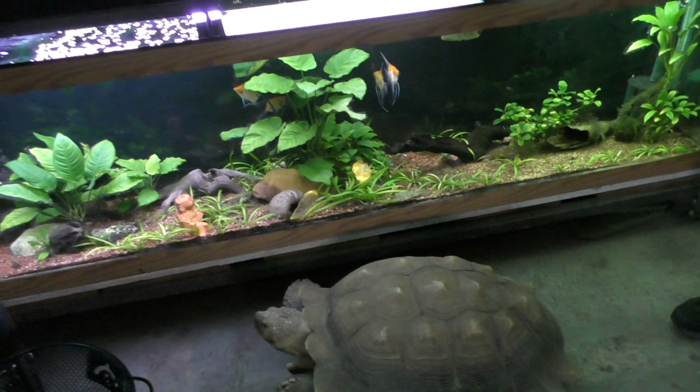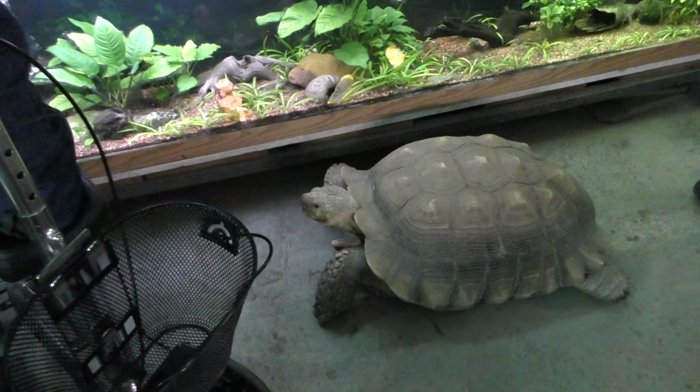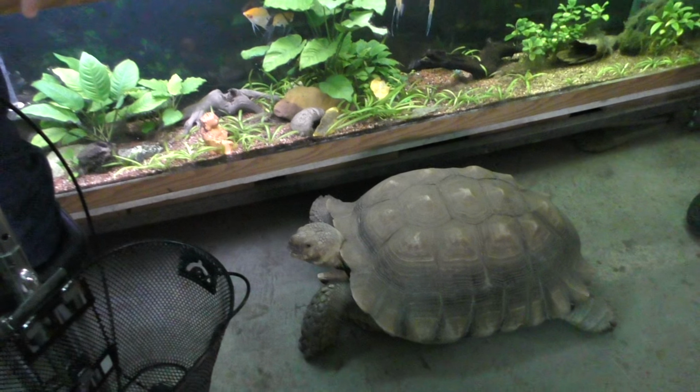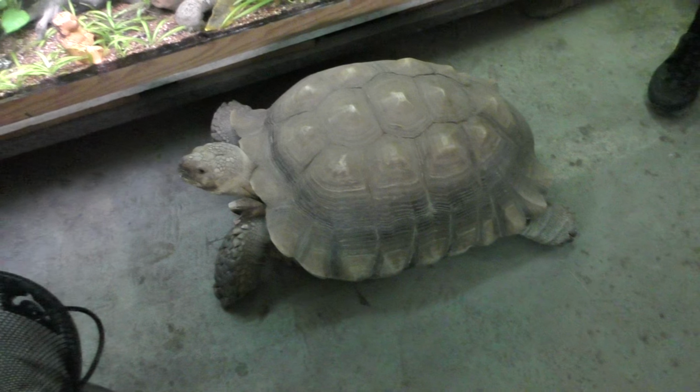Now, tortoises, they don't drink water, right? In the 7 years that I've owned her, I've seen her drink once. But normally, no, they don't drink. They get all the moisture that they need from the foods that they eat. That's so cool. Be it the summer squash, the pumpkins, this is her time of the year. She loves pumpkins.